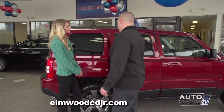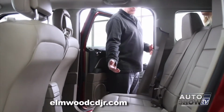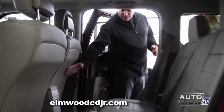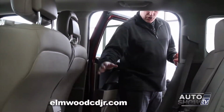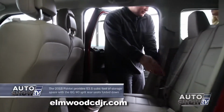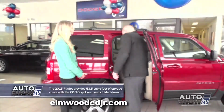But let's take a look at the inside of the creature comforts. You know, when you open up the rear door, the first thing you'll notice is there's plenty of room back here. There's room for 3 passengers. The backs of the front seats are actually concaved. They're curved to maximize leg room for the rear passengers. These rear seats also recline and fold flat.